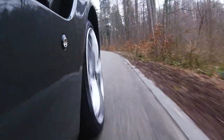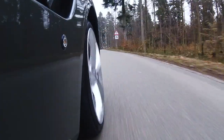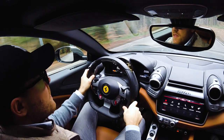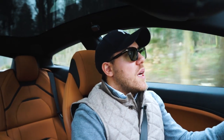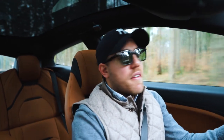So just cruising along, you have a 7-speed dual clutch gearbox doing its thing, perfectly upshifting and downshifting while you're in auto mode. And it's a very, very nice place to sit just to cruise around, which may come surprisingly to some people, but at the end of the day, this is what the car has to be able to do, and it does so very, very well.